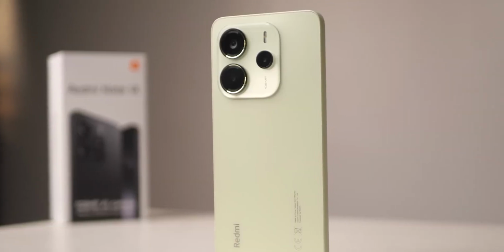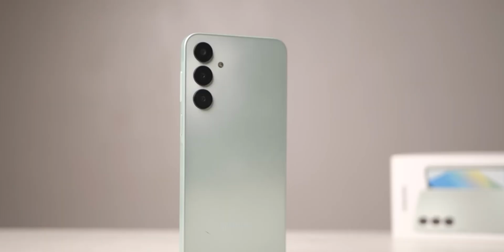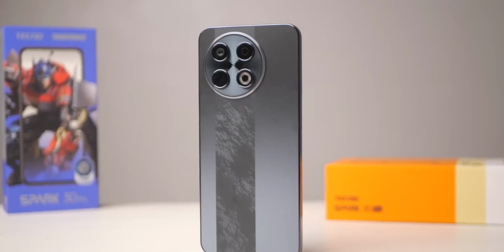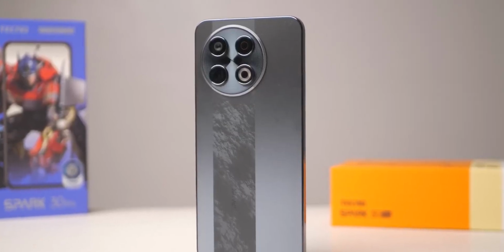Alright, this is probably the only comparison you need to watch between the latest top 3 budget devices, that is the Redmi Note 14 4G going for the price of 255,000 naira, the Samsung Galaxy A16 4G going for the price of 248,000 naira, and the Tecno Spark 30 Pro going for the price of 247,000 naira.